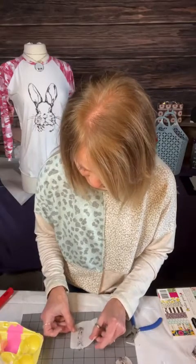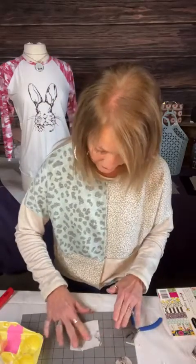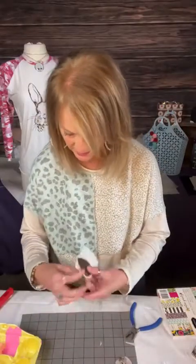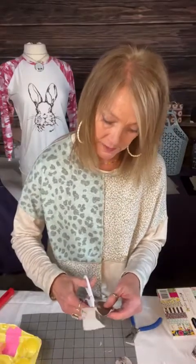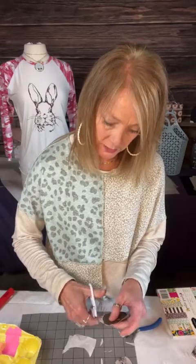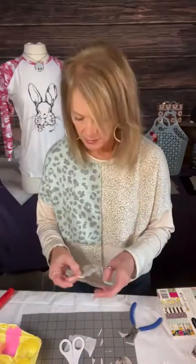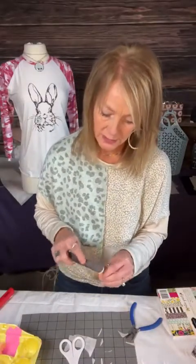All right, let's see. The bunnies are so adorable. All right, so let's cut it around and then we'll be done. And what you can do is just take like a little piece of sandpaper. Or I actually even use nail files sometimes. So that's what it looks like on there. And then you can take like a nail file and file the edges off. It's really easy with a napkin.